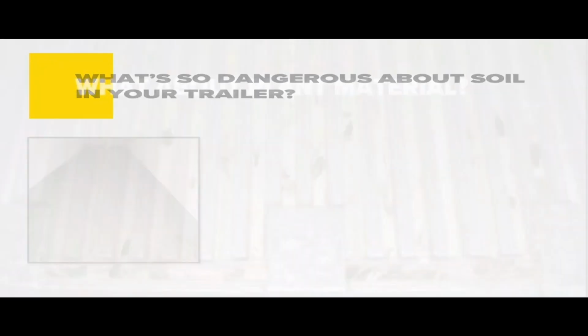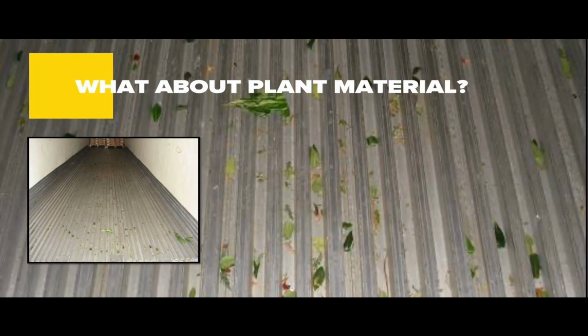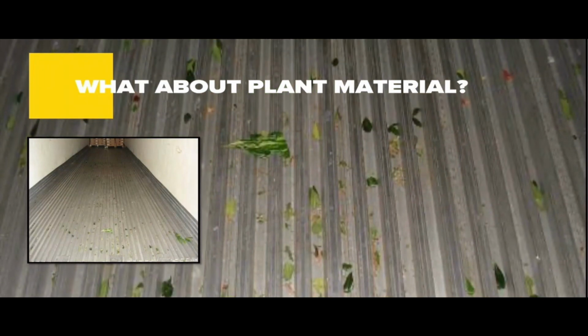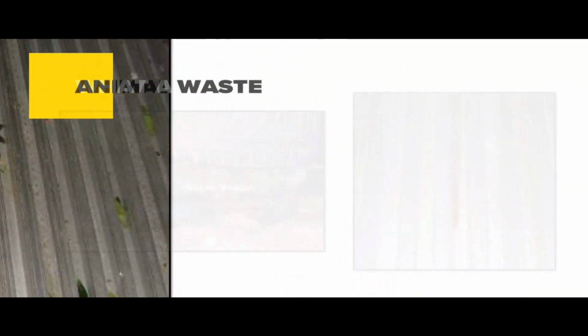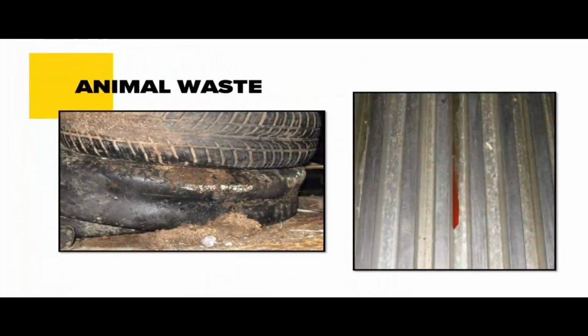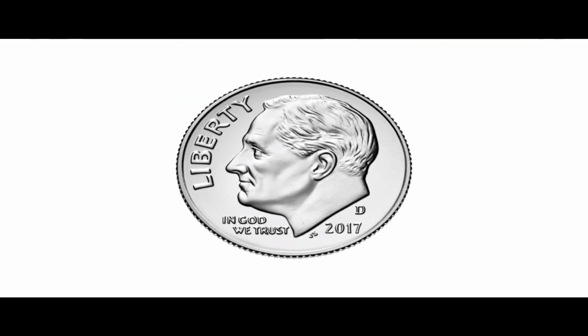What about plant material? Plant material poses a risk to agricultural commodities because it can carry plant pathogens and harbor insects. We have to watch out for animal waste as well. Animal waste, such as blood or manure, can harbor and spread foreign animal diseases. Consider this. A single gram of contaminated manure can contain enough avian influenza virus to infect 1 million birds. That's an amount the size of a dime.